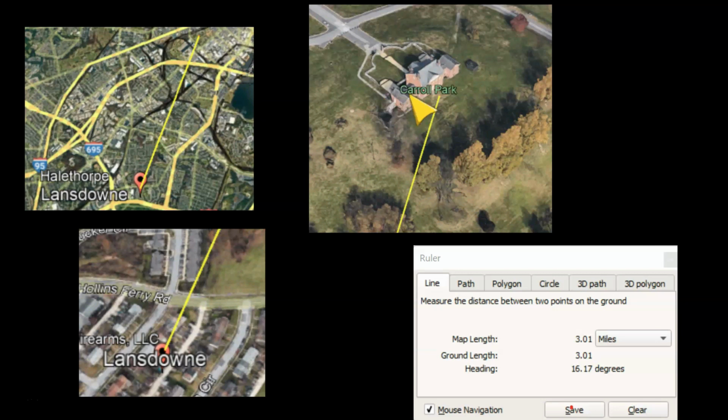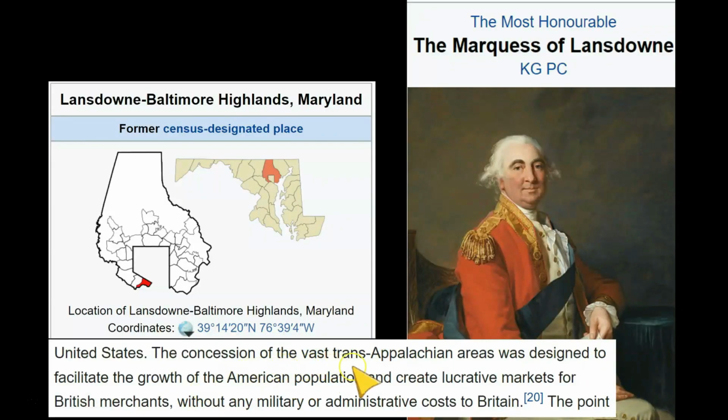Because while Prime Minister Petty was widely criticized for his concessions to the colonists, he was, in fact, being very shrewd. The concession of the vast Appalachian areas was designed to facilitate the growth of the American population and create lucrative markets for British merchants without any military or administrative costs to Britain. So think about that for a second, right? The right Englishmen were still going to get theirs because America was still heavily reliant on British industry and mercantile concerns. So when is an empire not an empire? When its citizens give over their money without the threat of force.